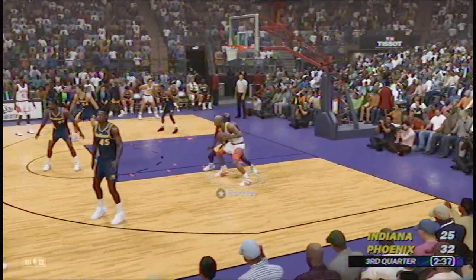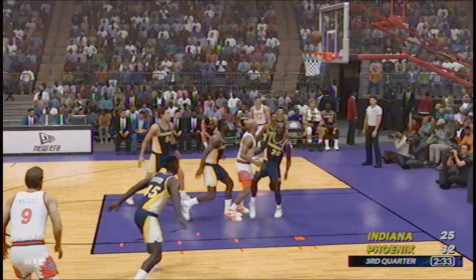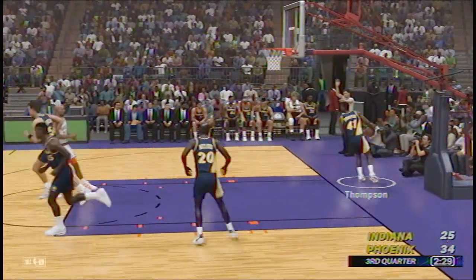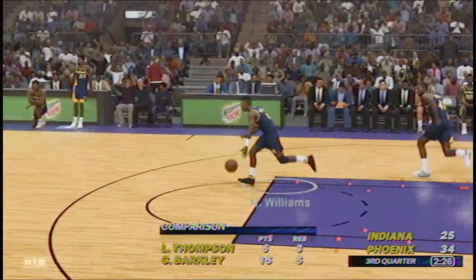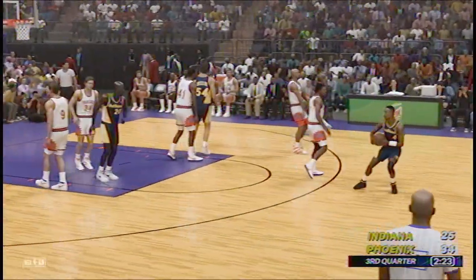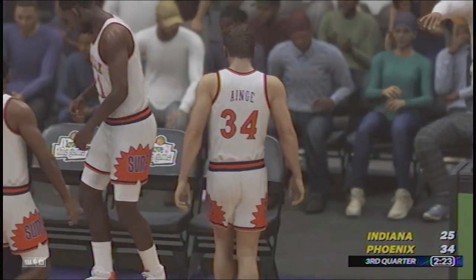And here's Barkley. Another shot. And that's 2 points on the layup. Barkley's got the lead up to 9 now for the Suns. Fighting to keep the play going. Grabbing the board and sending it right back. So timeout called here, the first for Indiana.